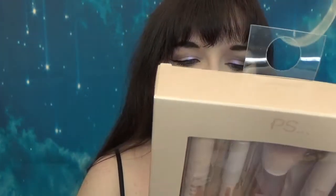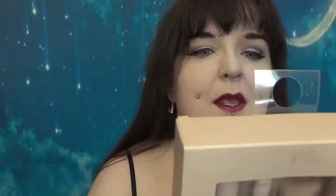Hi guys, so today we are looking at this, which has got nothing to do with a well-known reality star. But this is the Primark Nudes Highlight and Contour Kit, which comes in at a grand total of £8. So in this, there's a contour stick duo, a highlighter stick duo, a brow highlighter, and a blender duo.